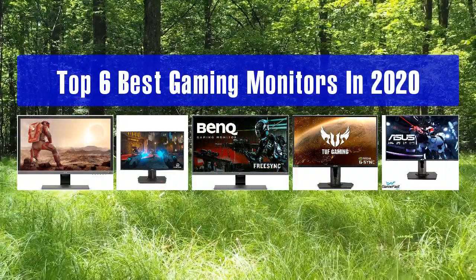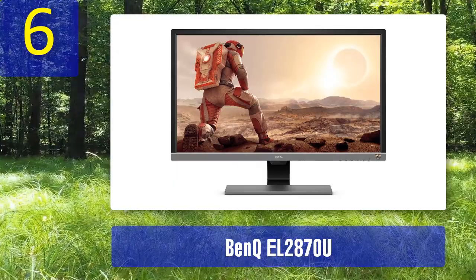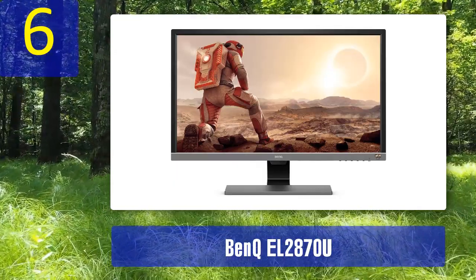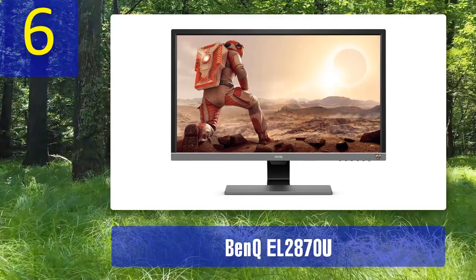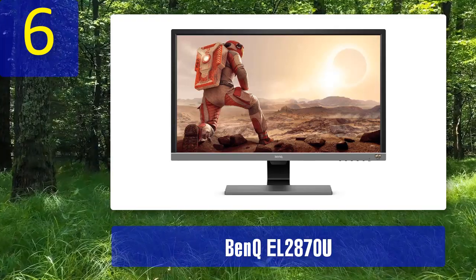Top 6 Best Gaming Monitors in 2020. Number 6. BenQ EL2870U. It's not every day you find a 4K HDR display for less than half a grand, but the BenQ EL2870U is a bountiful exception and a pleasant surprise.